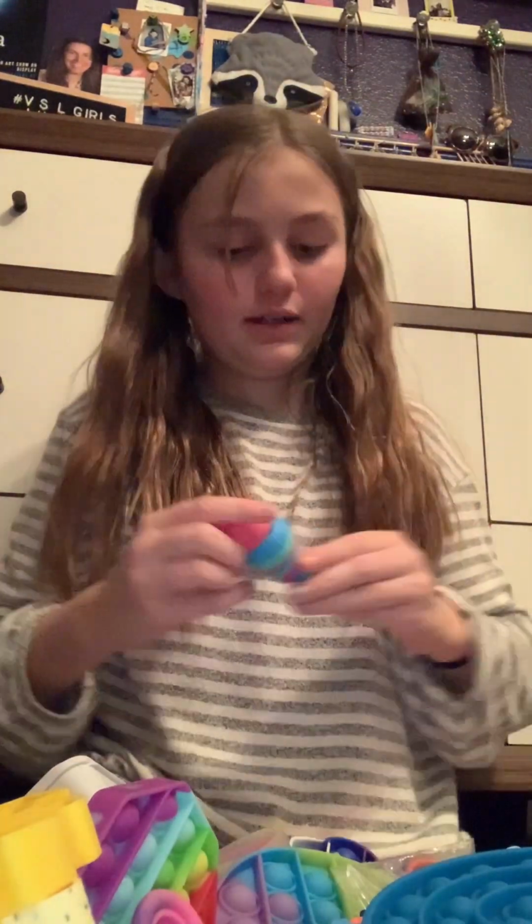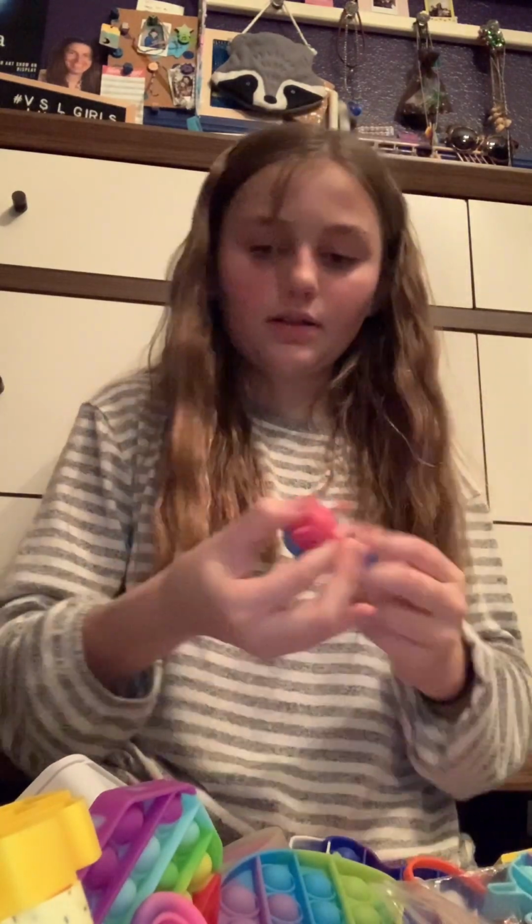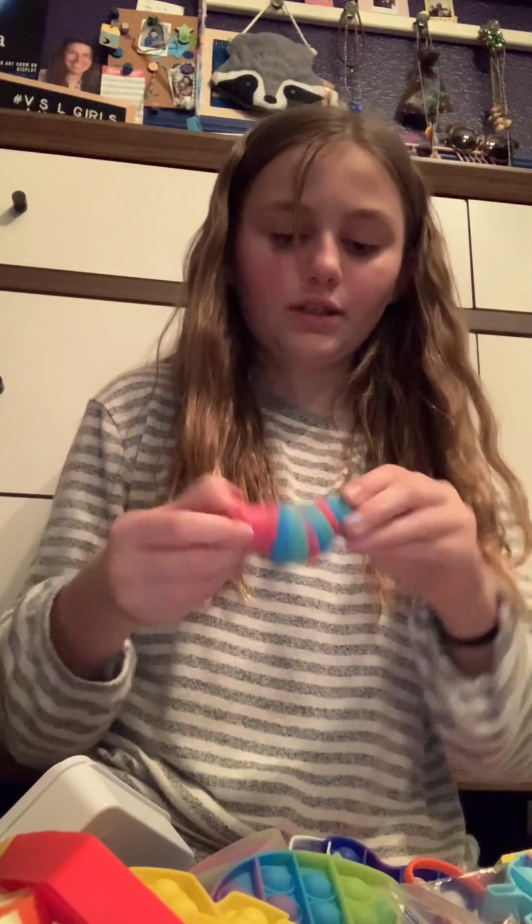And then I have a little mini slug fidget. This one's face is a little bit more weird than the first one. Yeah, it's smaller, but the color is cute. So yeah, I have that one. Then a couple more fidgets. And then I have these cute anxiety rings.